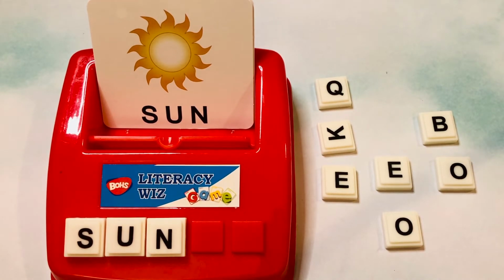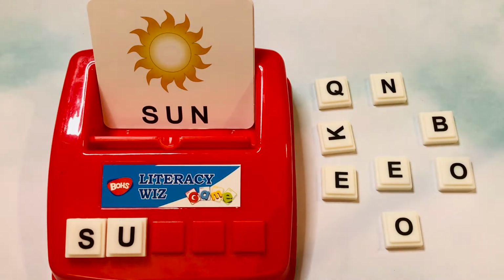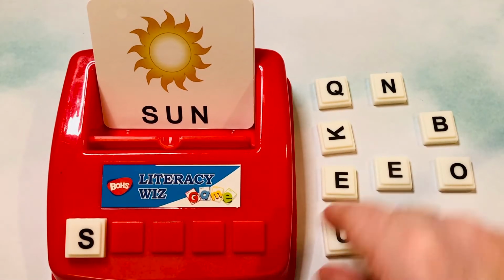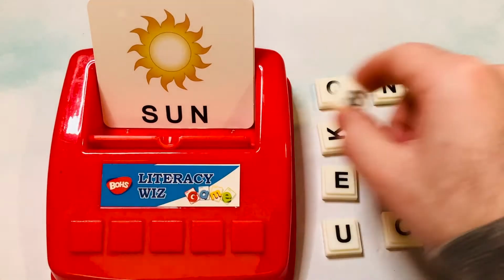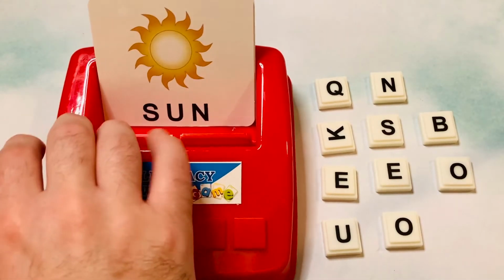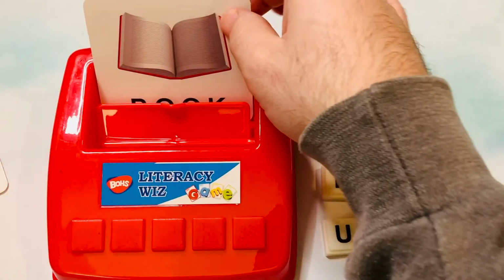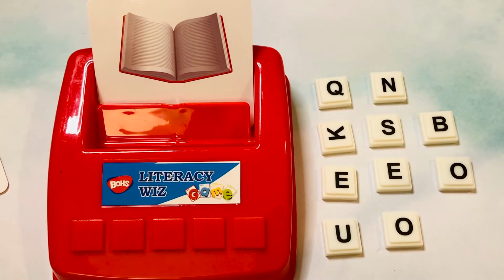S-U-N spells sun. S-U-N is sun. Let's put the N back right there. How about the U right there? And we'll put the S right here. Nice. Let's do another word. What's the next word going to be?